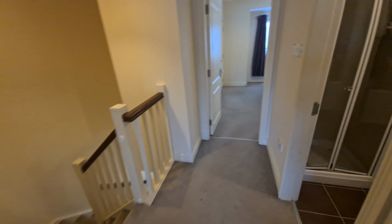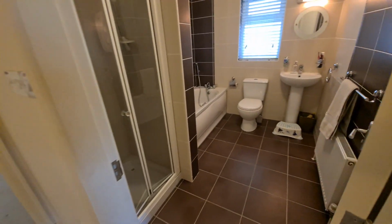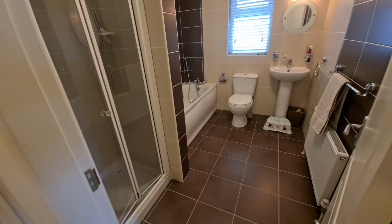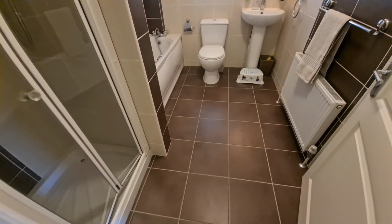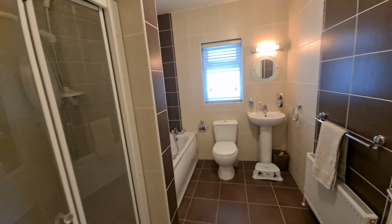So back onto the landing, and we have the main bathroom here to the right hand side. And once again, you can really see and appreciate the finishes that the owners have expressed here throughout. Fully tiled ceiling to floor.